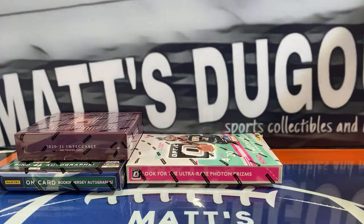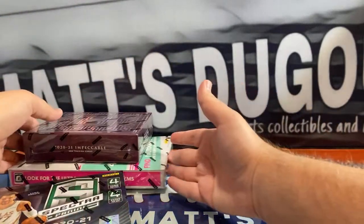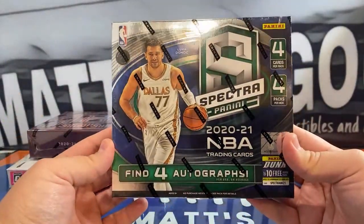Alrighty. So, three boxes left here, guys. Let's check out Spectra, and then we can do Optic, since it's kind of release week here. Save that second to last for this week. We'll do Spectra, then we'll go Optic, and then end off on Impeccable. So, good luck here, guys. Four autos coming out. Let's get something big.